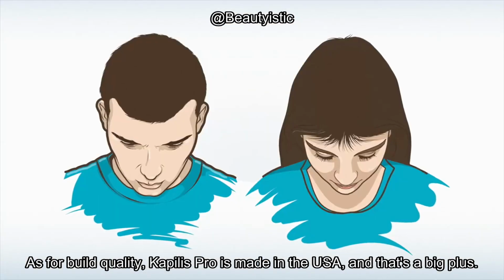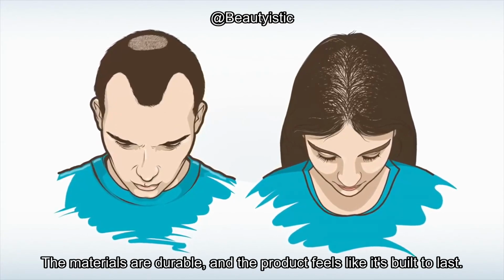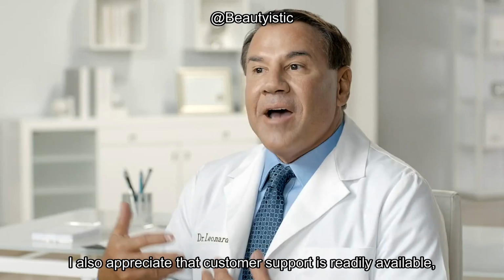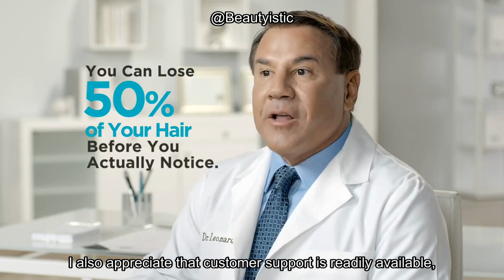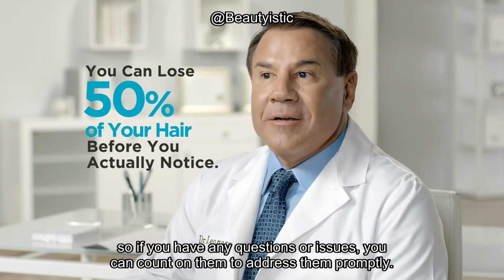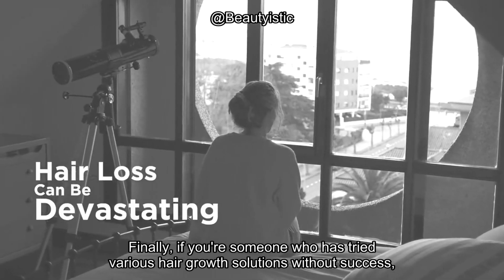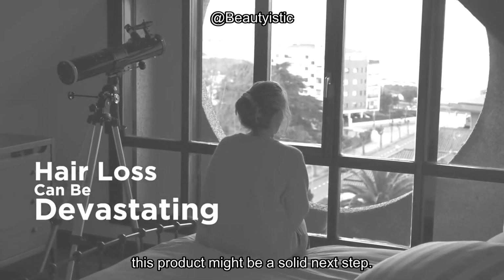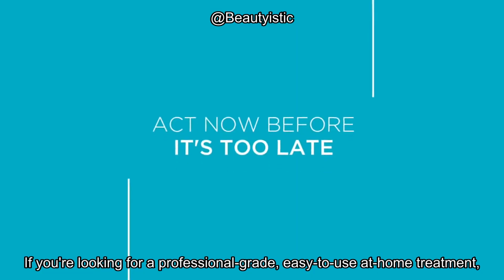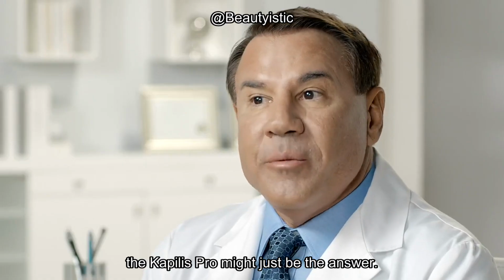As for build quality, Capillus Pro is made in the USA, and that's a big plus. The materials are durable, and the product feels like it's built to last. I also appreciate that customer support is readily available, so if you have any questions or issues, you can count on them to address them promptly. Finally, if you're someone who has tried various hair growth solutions without success, this product might be a solid next step. If you're looking for a professional-grade, easy-to-use at-home treatment, the Capillus Pro might just be the answer.